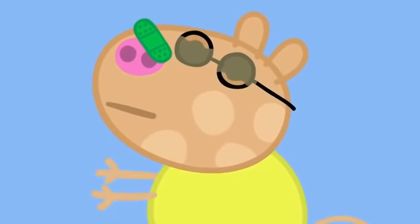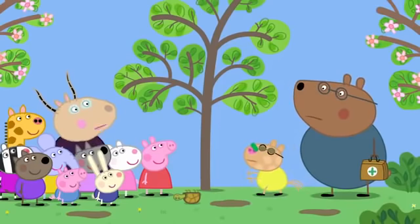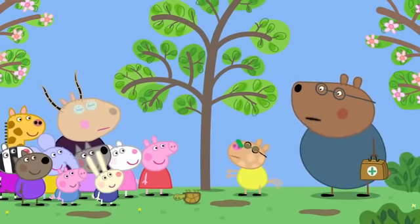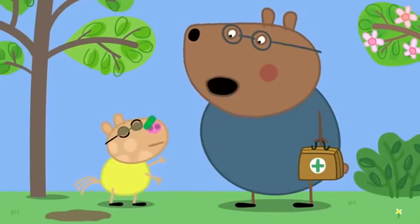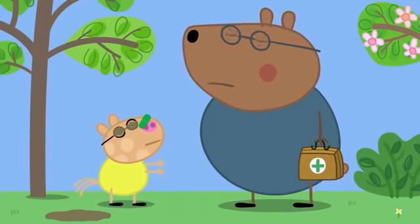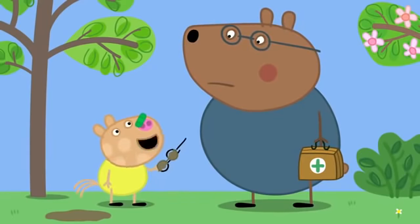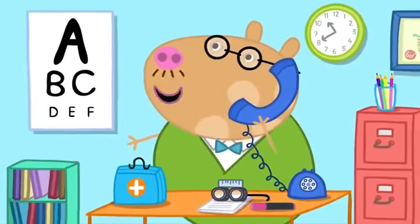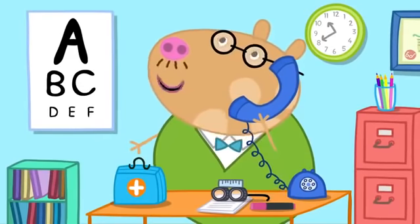Pedro's glasses are all muddy. Oh, Dr. Brown Bear, can you fix Pedro's glasses? No, I can't. You'll need an optician for that. An optician is a doctor who knows about glasses. My daddy's an optician. Hello, Dr. Pony speaking. A pair of glasses not working, you say? I'm on my way.